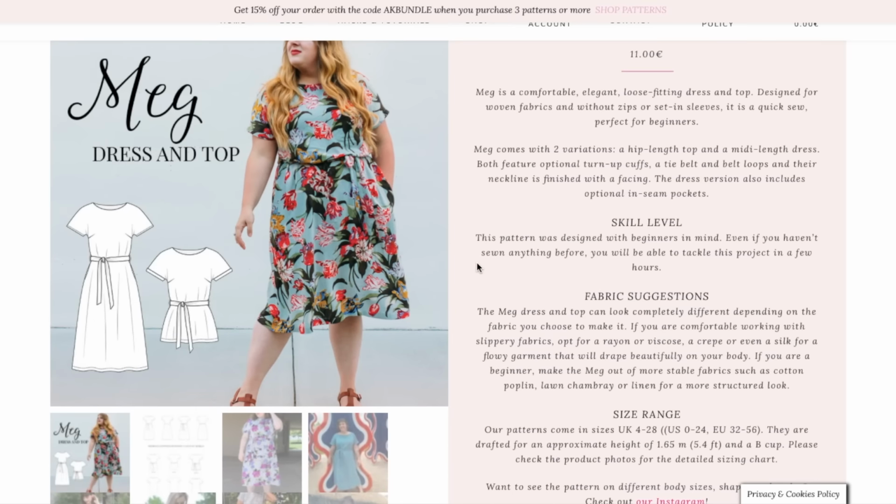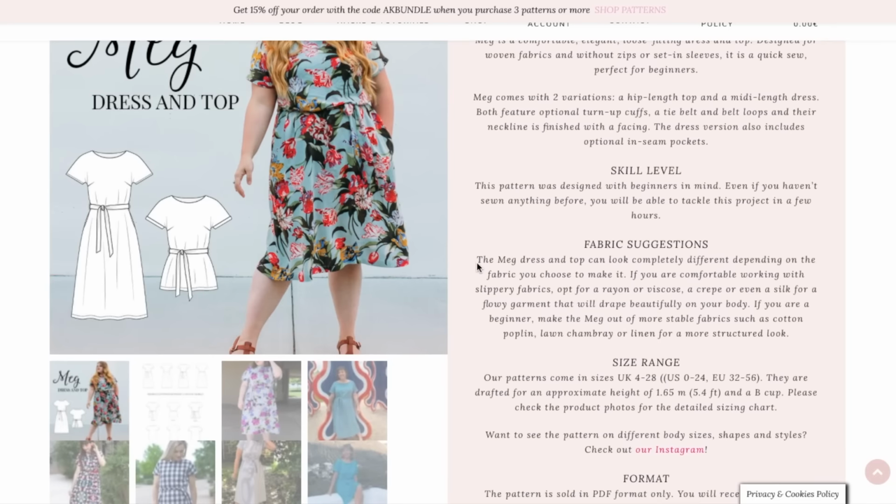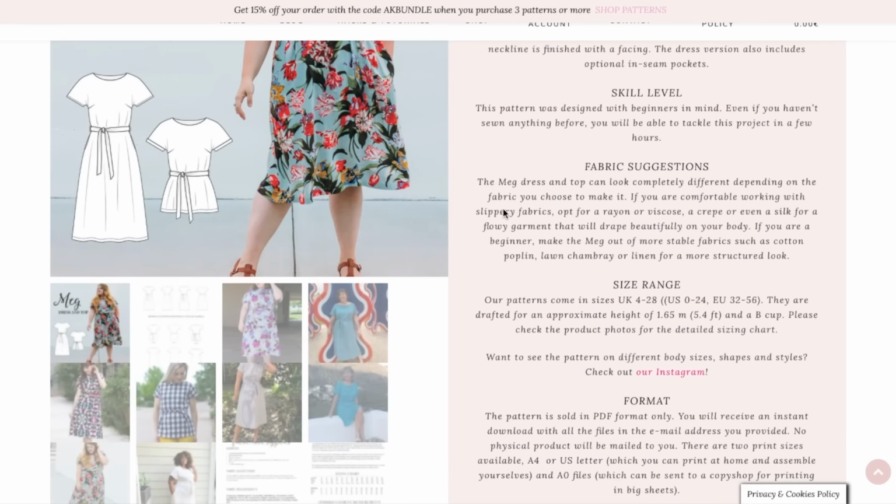Two variations: a hip length top and a midi length dress, optional turn up cuffs, tie belt with belt loops. Their neckline is finished with a facing. The dress version also includes optional inseam pockets. This was designed with beginners in mind, even if you haven't sewn anything before.